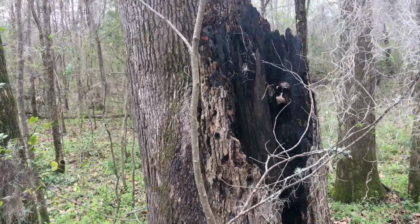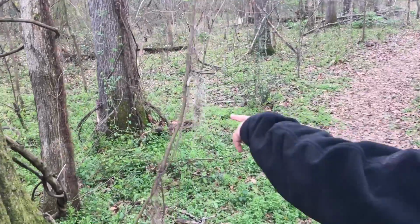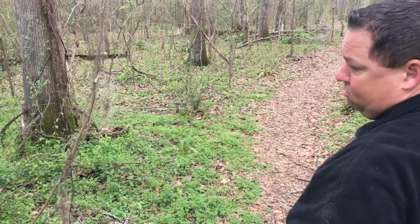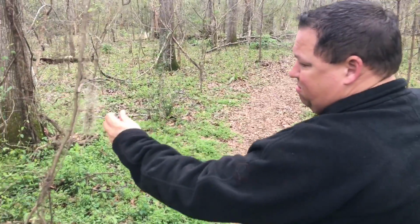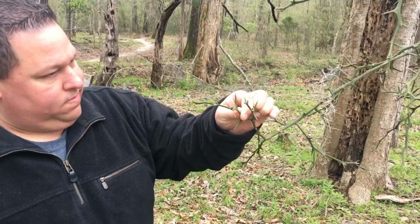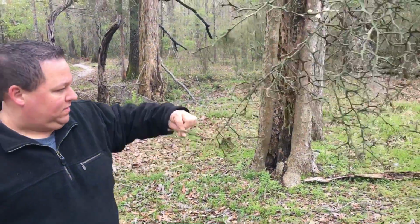This looks like another tree that was struck by lightning. You can see how it's been charred and burned out down the middle. And this is Spanish moss. This is the Black Belt area of Alabama, known for the Spanish moss. I've heard that you use that to cure ailments, right? You rub it on your face. Show me how. Yeah, I'm not doing that. What do you think's more dangerous, the moss or those thorns? I would say the moss. I think you're right.